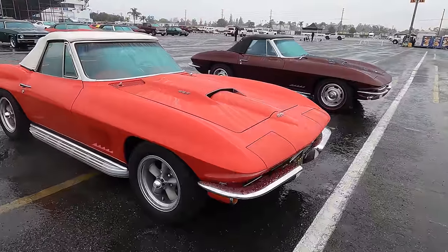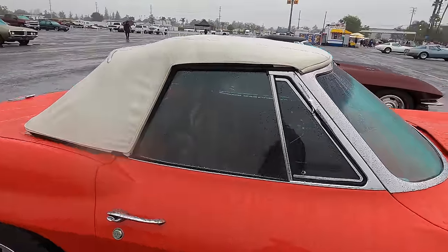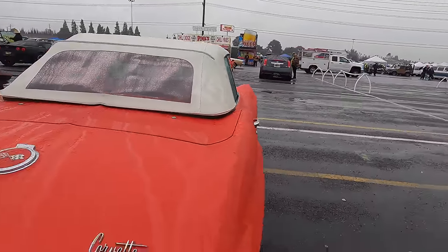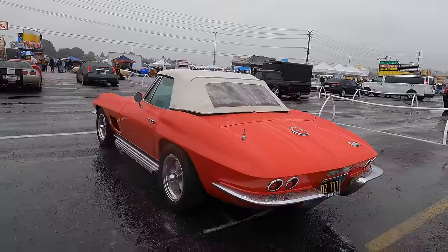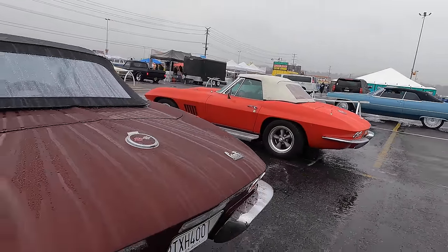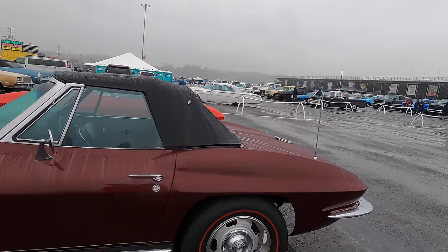Yeah, we made it to the Corvette section. Not for sale, by the way, the 67 big block Stingray. We got a couple 67s here. I think it's actually supposed to stop raining here. Somebody said by 9:30 it's supposed to stop raining. So we'll see.